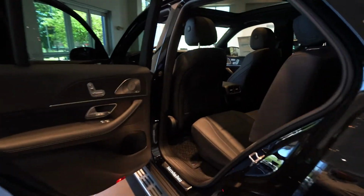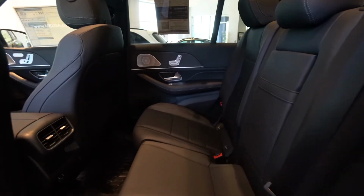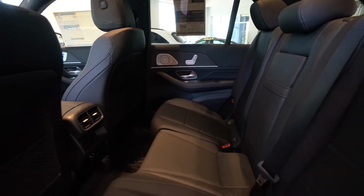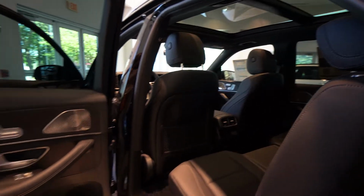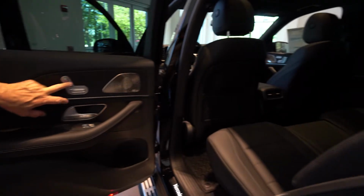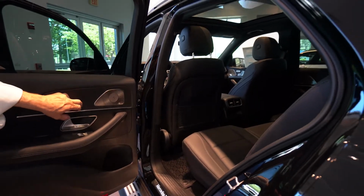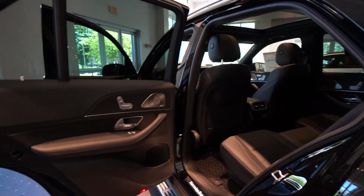Plenty of room in the back seat. That seat is somewhat forward as that is the way you would get in and out of the back. It's electrical and it has electrical adjustments here. Most cars don't have this, but this one does. It's kind of nice. You can set the seat back, move it back a little bit for extra leg room. So well done.